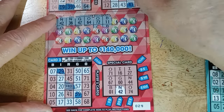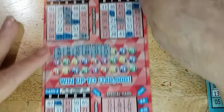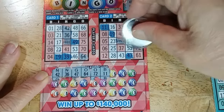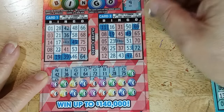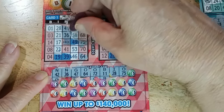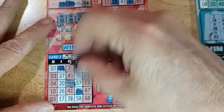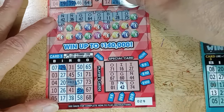072 and B11. 72, 11. Nope, nothing down here. So what do we got on top? 72, 11, and 72. I-28 and 075. 75, 28. Can't give me a bingo, give me that U. 75, 28. And that's a new.